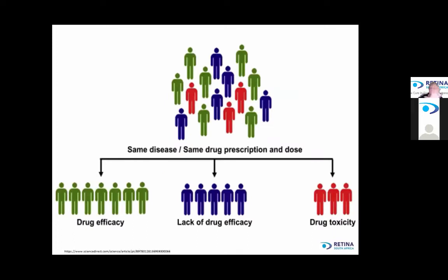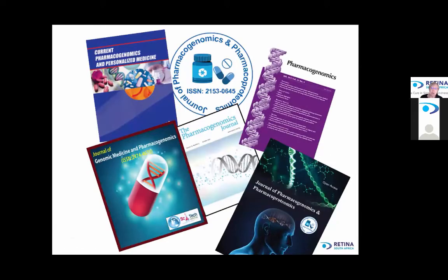So if we look at a group of people with exactly the same disease profile, if they are given the same drug, the same prescription, and the same dose, we know that in a percentage of them, the drug will work. In a percentage of them, it won't work. And in some of them, it might even be toxic and might even be hazardous, not only to their health, but to their life. Because of this varying profile with everybody, it has become the topic of multiple medical journals throughout the world. And you can pick up hundreds of these everywhere.